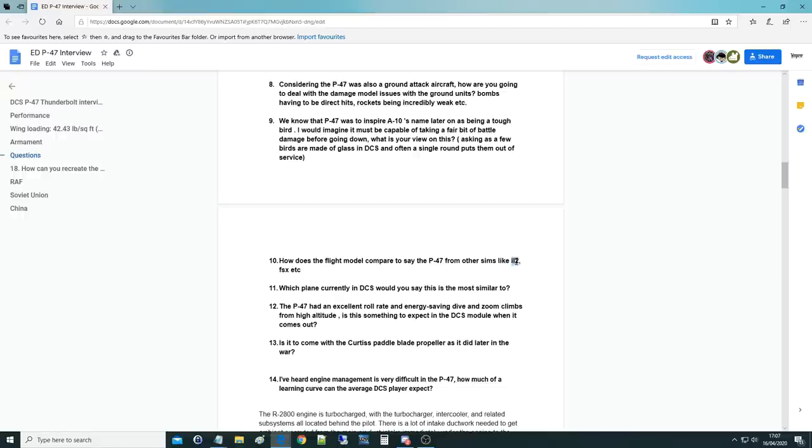Now the problem is, the reason why we much prefer DCS over IL-2 for the Warbirds is that DCS has a feel to it. You can feel the weight of the aircraft. You can feel the Spitfire is light. You can feel the P-51 is relatively heavy. You can feel the Focke-Wulf is relatively heavy. How is that done in terms of ones and zeros? No idea. I don't care. It's not really my problem. But it's there, and I can feel it.